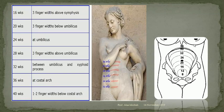What about 40 weeks? We know that pregnancy is 40 weeks. With engagement of the baby, the head of the baby in the pelvis here, the fundal level descends down. So at 40 weeks it descends down and may reach up to 32 weeks, or the area between 32 and 36, according to the engagement of the head in the pelvis.